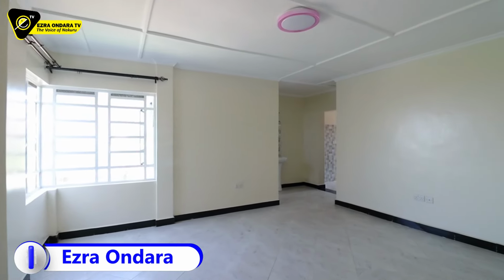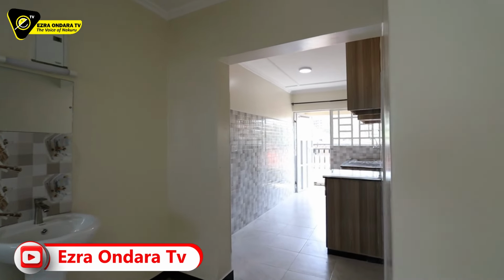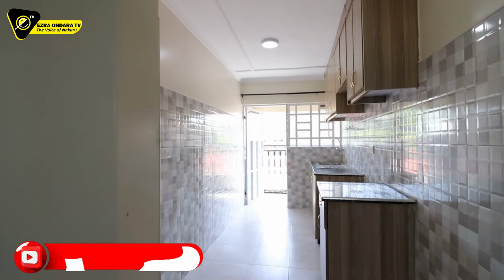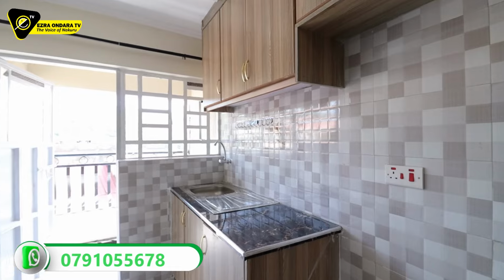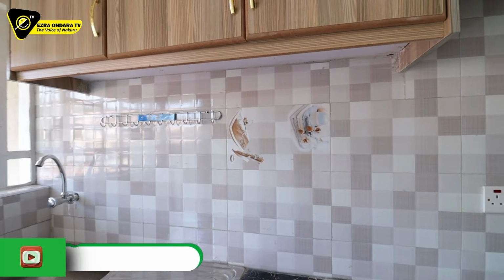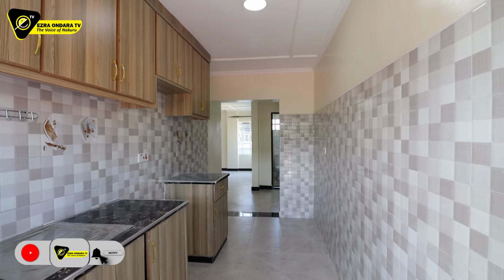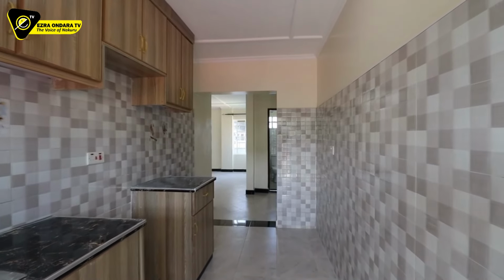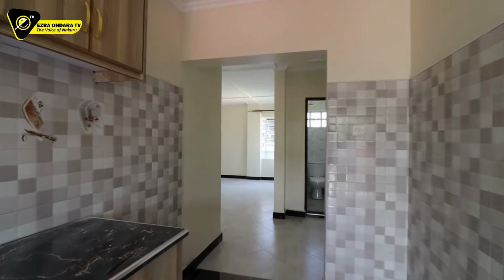Now, I love the openness of this crib, okay? I mean, coming from the lounge to this space itself, there is no door here. Now, going to the kitchen is an open kitchen. There is no door here. Over to the kitchen, look, it is an open kitchen, so it makes the room even feel a lot more roomier. So the kitchen itself, it's well done.